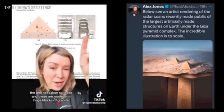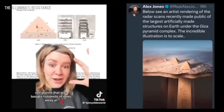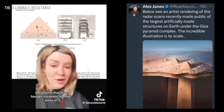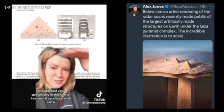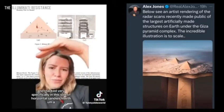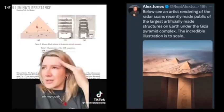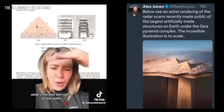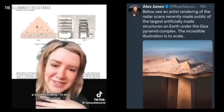So these are made with huge blocks of red granite that was brought hundreds of miles away to the Giza plateau and stacked very specifically in this sort of horizontal sandwich with a convex, oh my gosh, what's the roof? The roof's on the wonk, there we are. A vaulted ceiling, I'm way too excited.